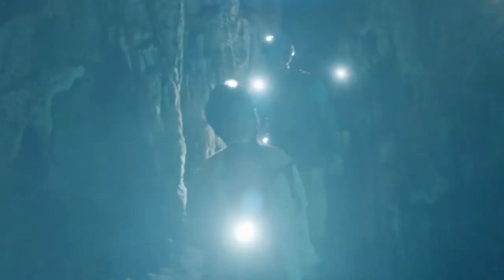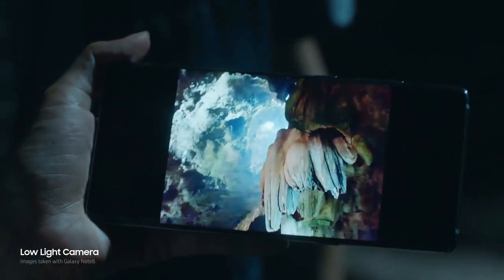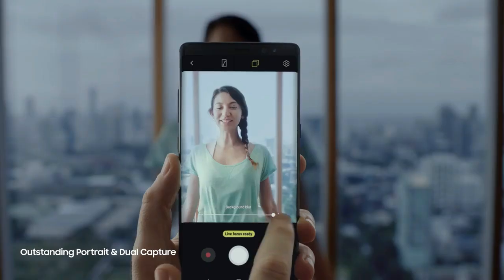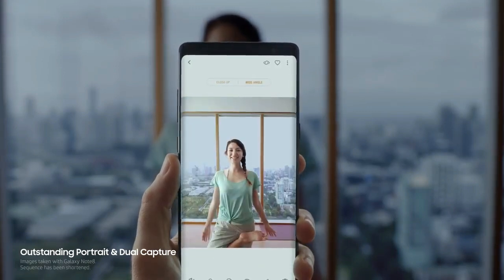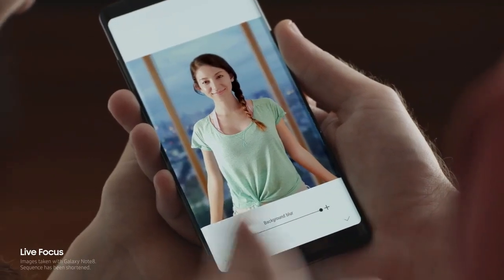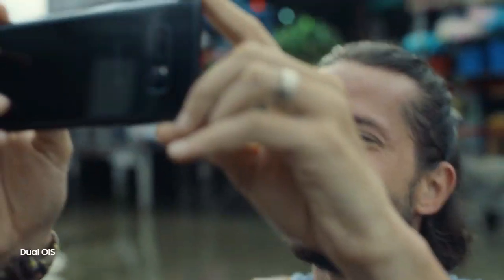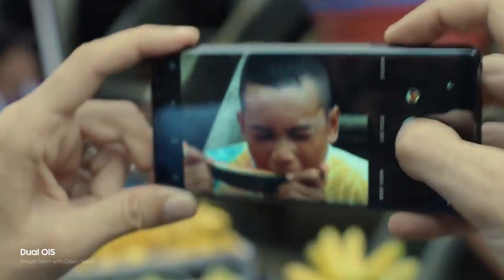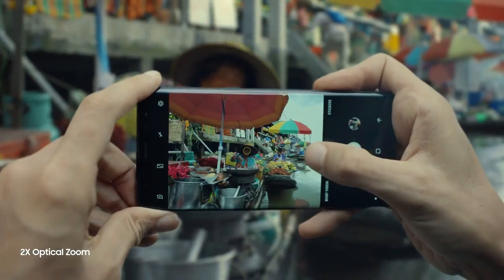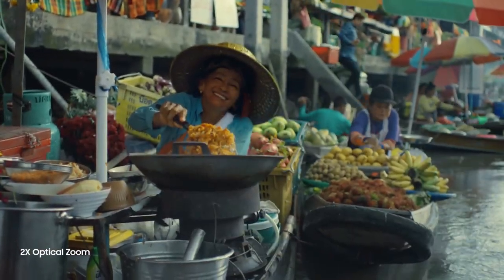The Note 8 has a more advanced camera. It brightens your journey even under low light conditions. And with the new dual camera, not only do you get an outstanding portrait, but it also reveals the hidden story and freely adjusts the background to focus on what really matters. Note 8 also has optical image stabilization on both cameras. Get closer, even on the move. It will keep steady to take a clear photo. And with 2x optical zoom, easily capture the scene without missing a single detail.